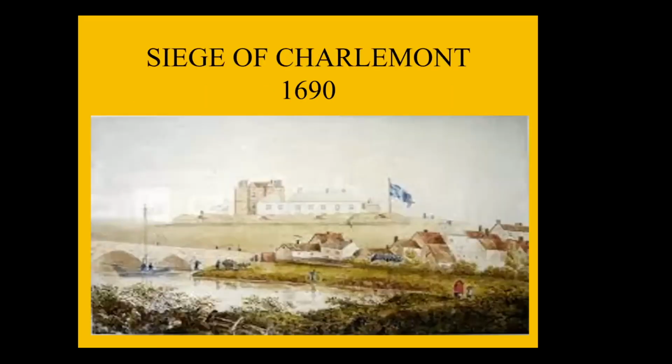Siege of Charlemont, on our way to the Boyne, March 1690. Charlemont was a fort from 1602 to 1858. It was occupied by the Jacobites, who were short of food and provisions. A relief convoy was allowed into the fort, but they were not allowed out.